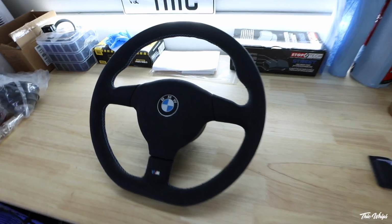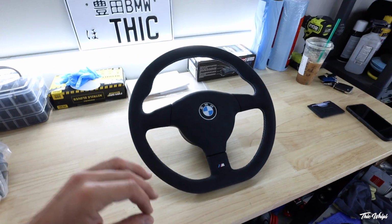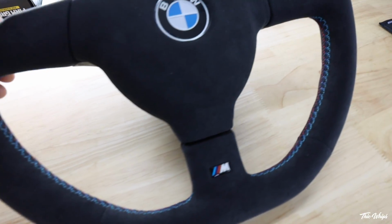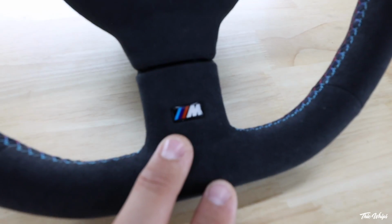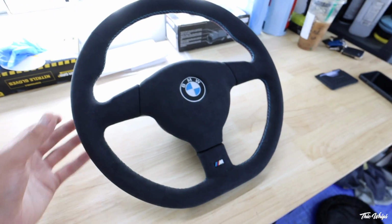All right, check it out, you guys. So this is, like I said, very OE plus, period specific. It's got the flat bottom. It's got all Alcantara. The entire wheel is Alcantara. Got my M badge down here. It's got my BMW logo here. This is a complete wheel.